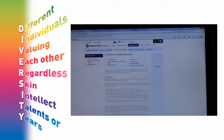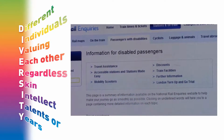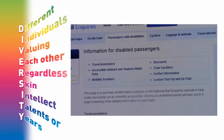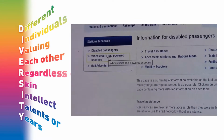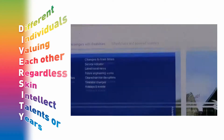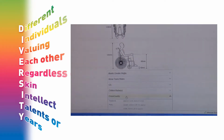This is the National Rail Inquiries website. Information for people with disabilities, travel assistance, accessibility for stations and made easy, information about scooters, discounts, trains, and the whole range of things. So just on the disability side, we'll look at wheelchairs. It's quite specific with the information it shows. The size of wheelchairs that are acceptable, and also contact information for a range of different companies.